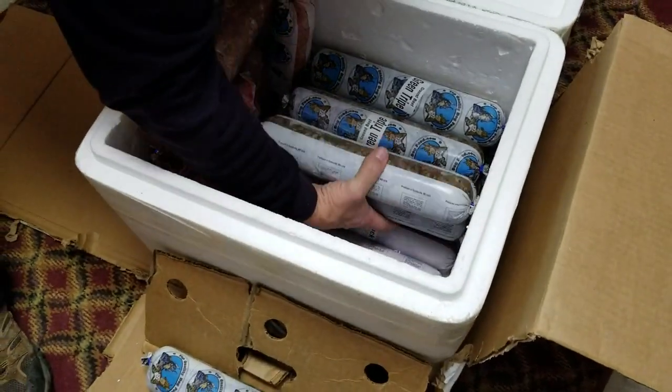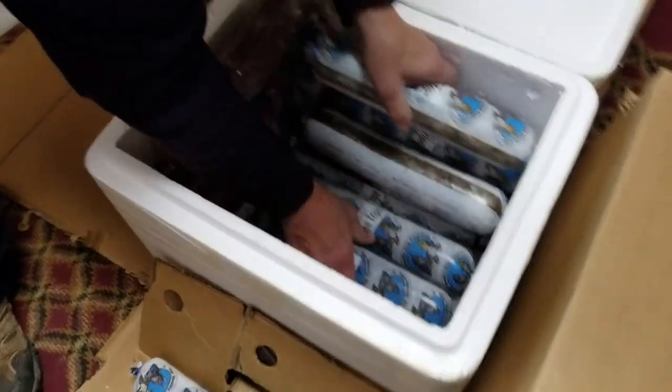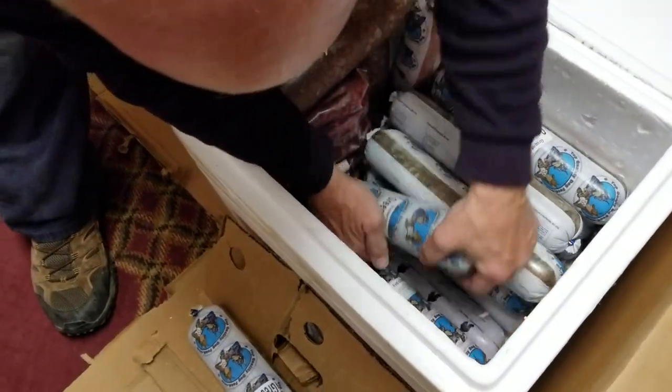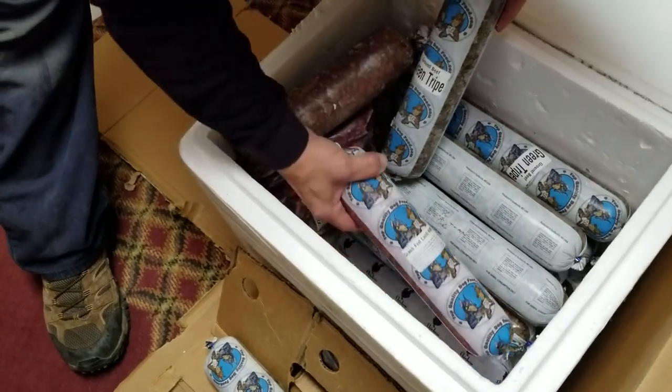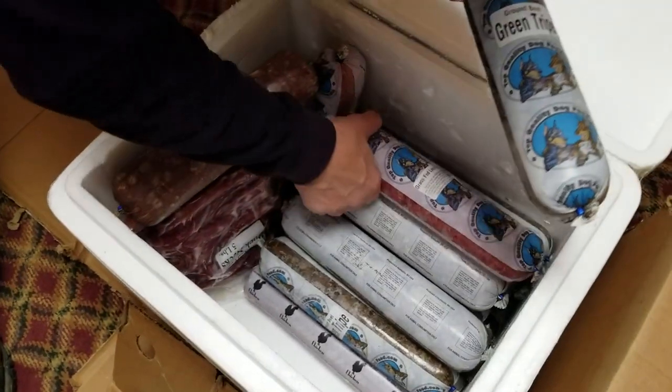So these are duck necks. Duck necks, okay. Five pounds, wow. Beef green tripe. And I got some unlabeled stuff in here. I'm not sure what it is. It's frozen, so we need to put it away. And I also got grass fed lamb. Ooh, that looks good.